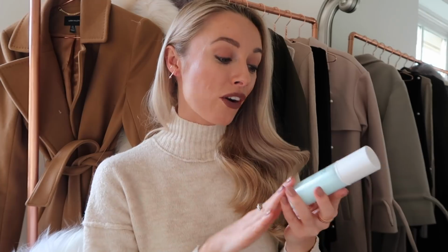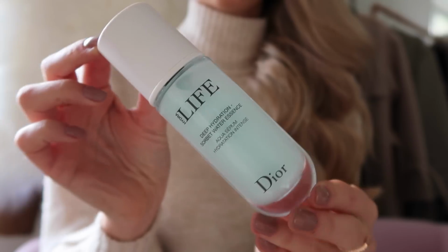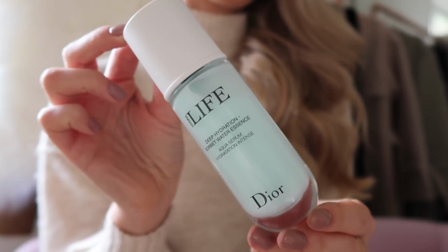And my final beauty essential for the colder seasons is a hydrating serum. This is a really important factor within your skincare routine to help prevent the skin from drying out and keeping looking its radiant best. And my current favorite is the Aqua Serum, the Deep Hydration Sorbet Water Essence from Dior. This is actually the first bit of skincare that I've tried from Dior, and I am very impressed so far. It is from their Life collection, which is kind of the range aimed at millennials, slightly more affordable price points. This one I believe is £49.